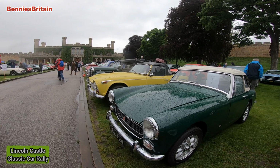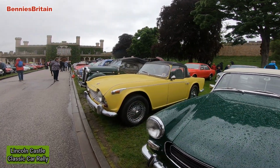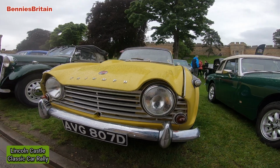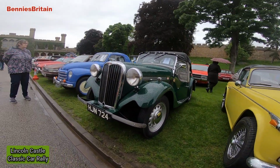Some really lovely old British sports cars on display. I really am amazed that they bring them out in this weather. But they were made to be driven at the end of the day, so fair play to these owners.